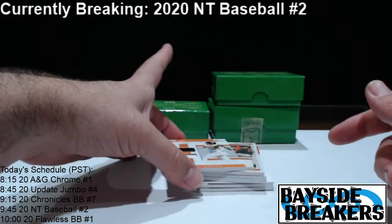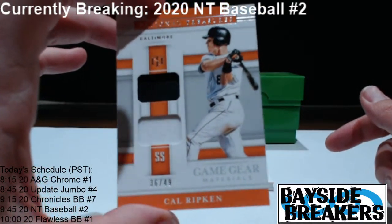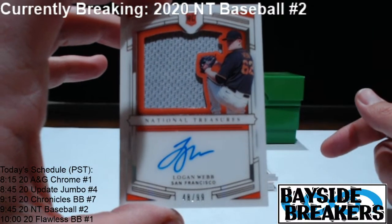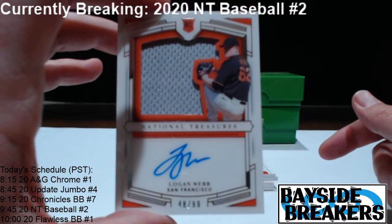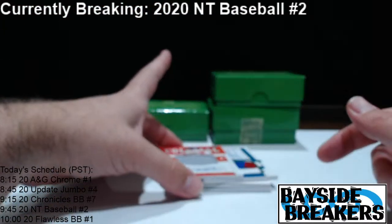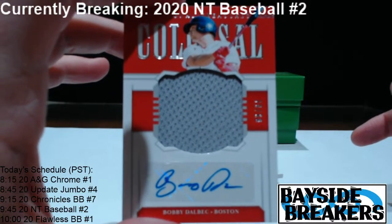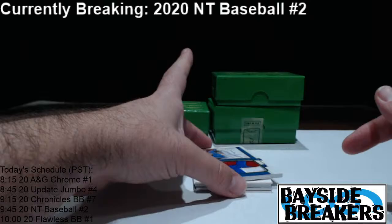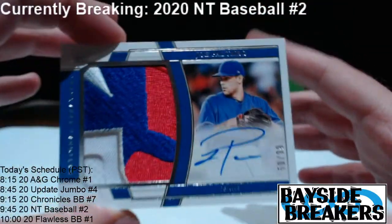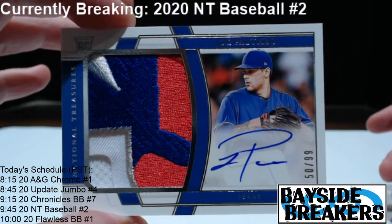/99. A Game Gear Materials, Baltimore Orioles, Mr. Cal Ripken Jr., /49 on the dual patch for Cal. Number /299 is Logan Webb, San Francisco Giants, with the rookie patch auto. Colossal Patch Autograph, Bobby Dalbec, Boston Red Sox, numbered /99. Ooh, this is a nice patch autograph here. This is for the Texas Rangers, it's Joe Palumbo /99 for the Rangers.